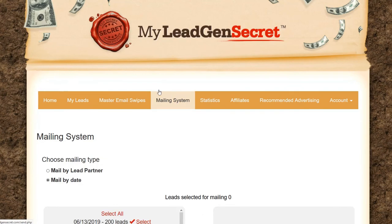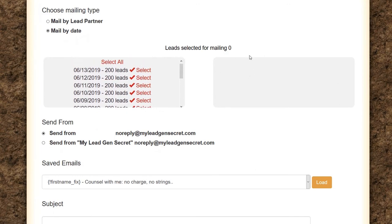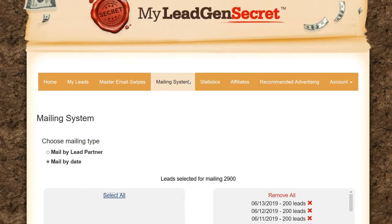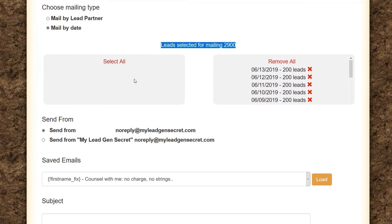Mailing system, go there first. I'm going to select all, so I move all these emails to the right-hand side. Select all, and there they are. They're all on the right. It says leads selected for mailing 2900.